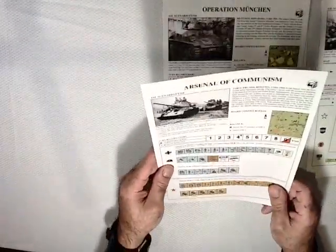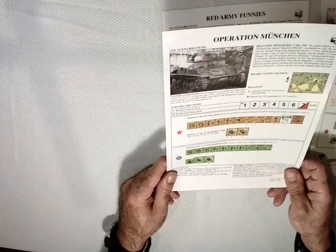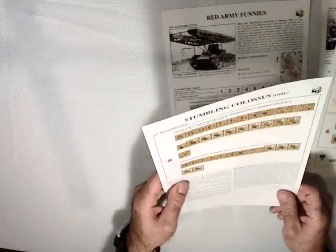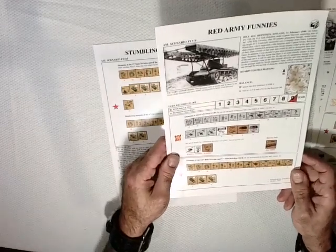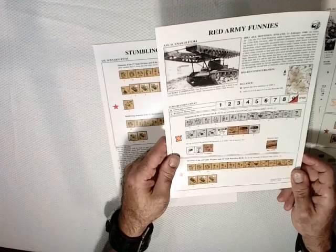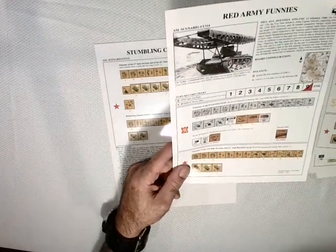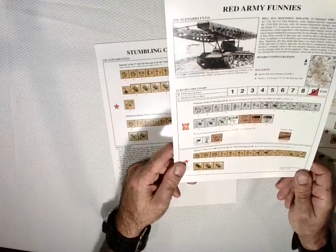Good to know. And then we go on to Operation Munchen, and this will be early war as well. Romanians, and this is in Bessarabia, so this is going to be right at the start of Barbarossa, the Romanians against the Russians. Then we have Red Army Funnies, and this is going to be the Finns and the Russians again, but this is early war, 1940. The Finns are pretty well dug in. The Russians have those T-28s, you know, with the multiple turrets on them. So they've got a bunch of those, some KVs. Should be fun.